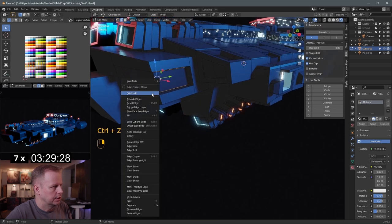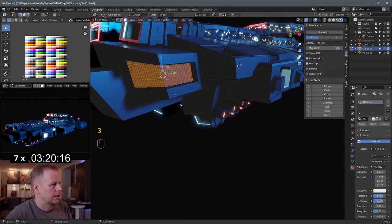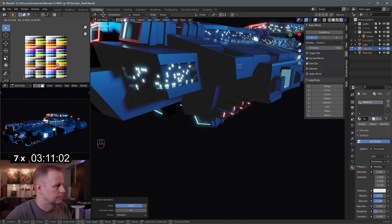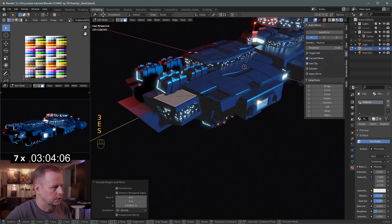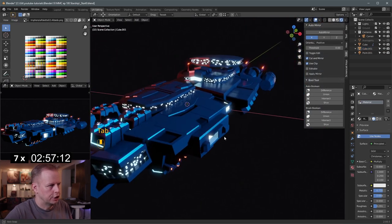And now I'm going to do subdivide and then subdivide. Let's go up to, what was it, 5 or 6? There we go. F3, random deselect. And let's just change the seed just in case. Not that it would matter because it's a different amount and stuff anyway. And shiny blue. You can never go wrong with shiny blue. E to extrude, S to scale. And we're starting to get detail all over the ship here.